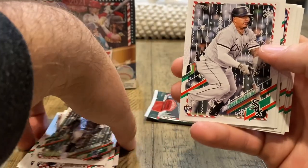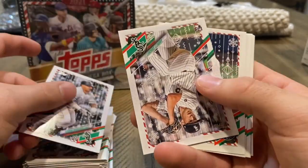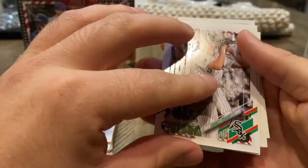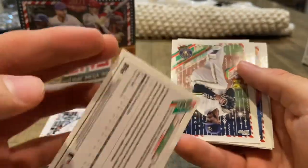Man, what a roller coaster of a season he had last year. Kind of crazy to think about. There's the short print. Garrett Crochet.